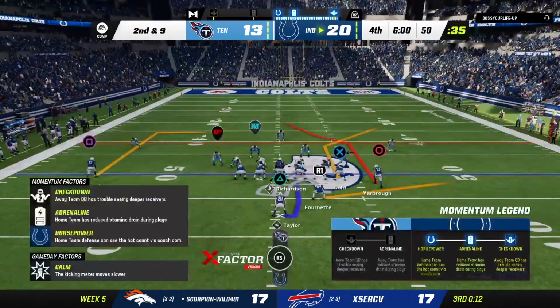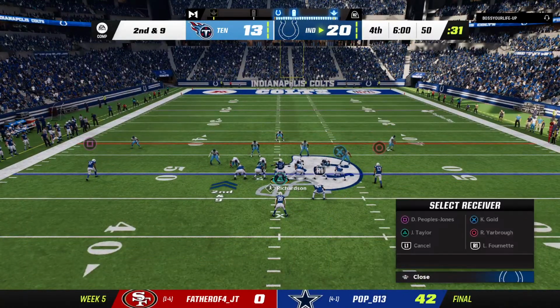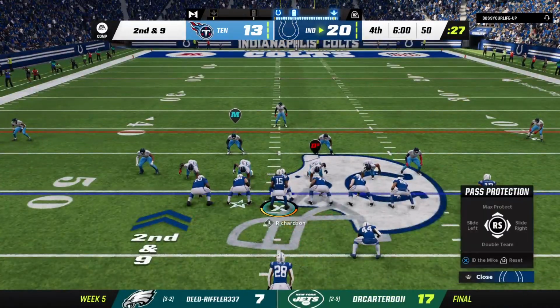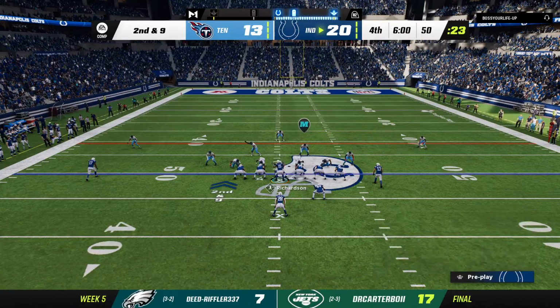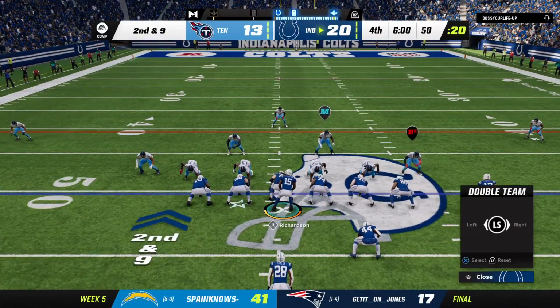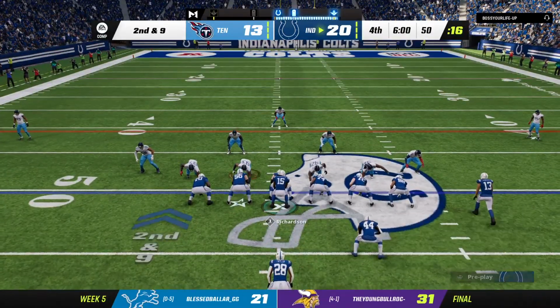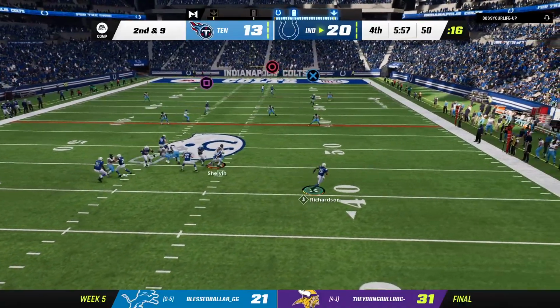Here's 2nd and 9, just a yard on that last run. From the midfield stripe, they'll look to throw. Flush to his right.